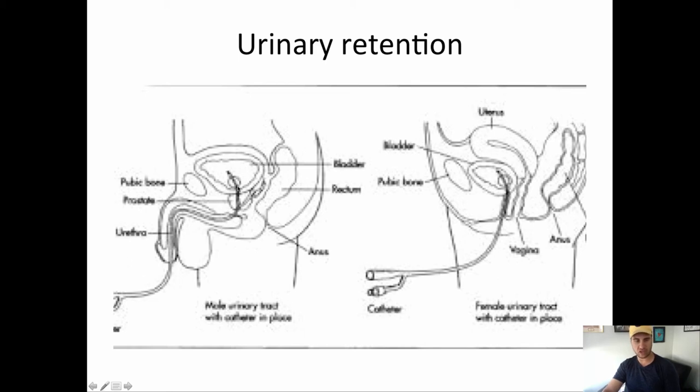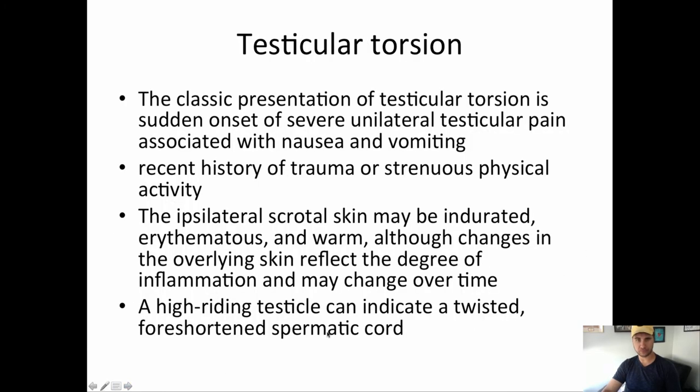But basically here you see how it works. So this is the Foley here, and there's a little balloon. It goes into your bladder, and obviously this is in the male, and in the female it works exactly the same way. It's relatively easy to learn how to insert. But if you have a male saying that even if they urinate it seems like it's not enough, like they go to the washroom but need to go again because the bladder cannot empty, putting in a Foley will mostly solve a lot of their abdominal pain.